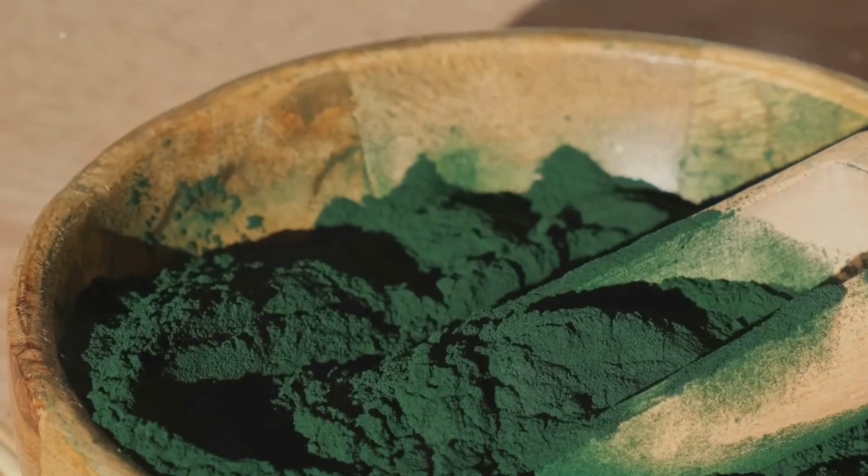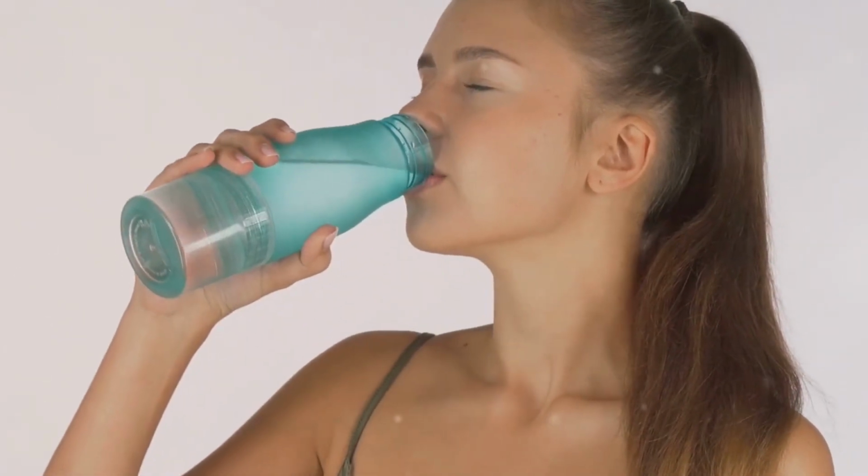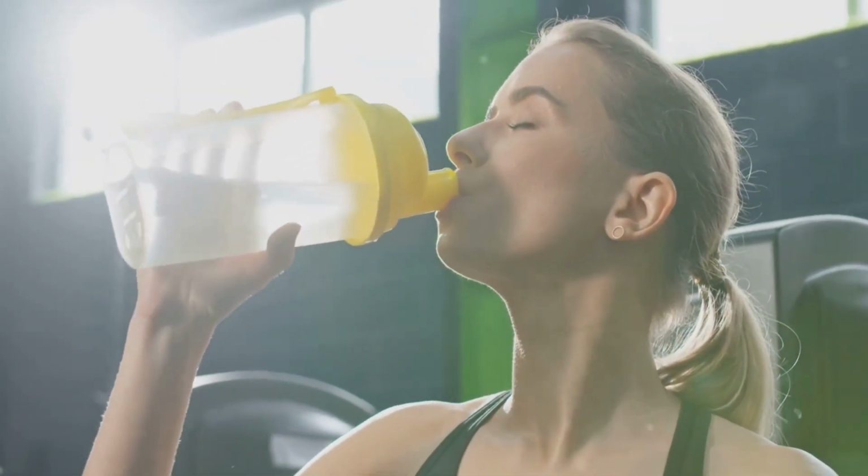And let's not forget about the minerals. Bone broth is packed with electrolytes like sodium, potassium, and magnesium, which are essential for hydration, nerve function, and muscle recovery. It's like nature's sports drink, minus the added sugars and artificial ingredients.